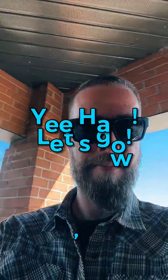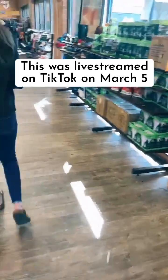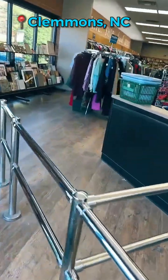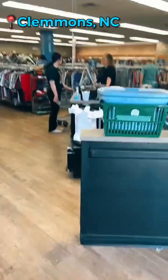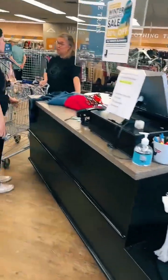Flip this camera around. Get us a cart. Oh, it looks like there aren't no carts. Well, we'll just get into it. We're going to start here.